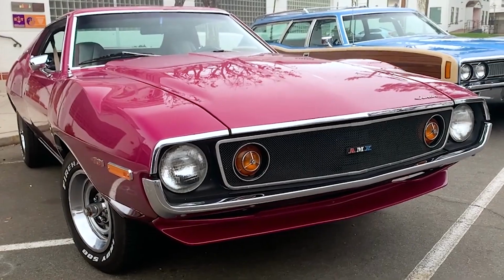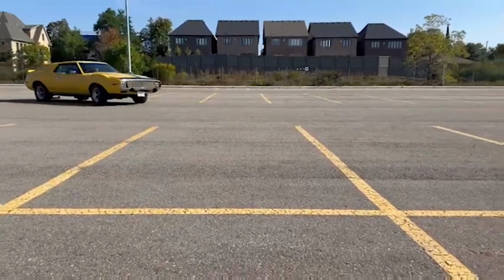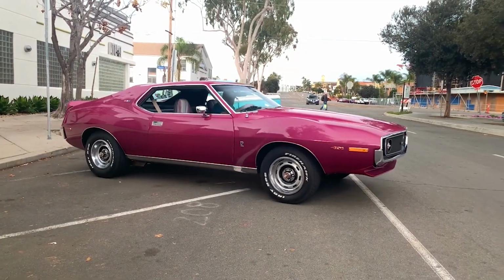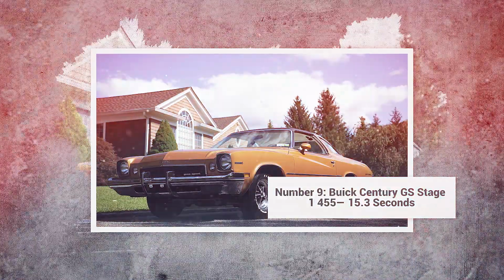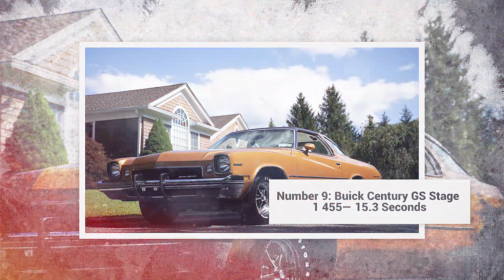Despite the reduced output compared to earlier models, the 401 V8 performed pretty well when mated to a 3-speed automatic transmission by running the quarter-mile race in an impressive 15.4 seconds. Number 9. Buick Century GS Stage 1 455, 15.3 seconds.